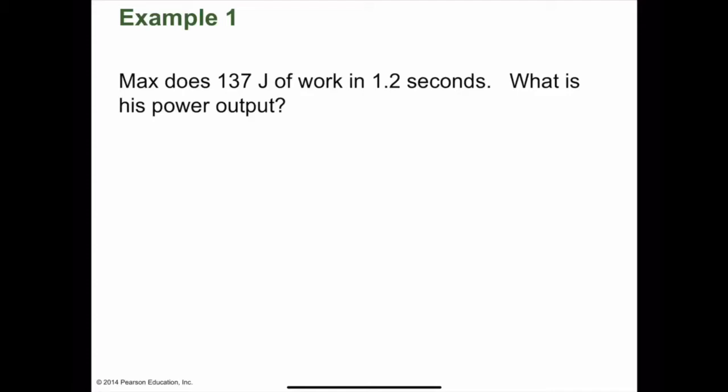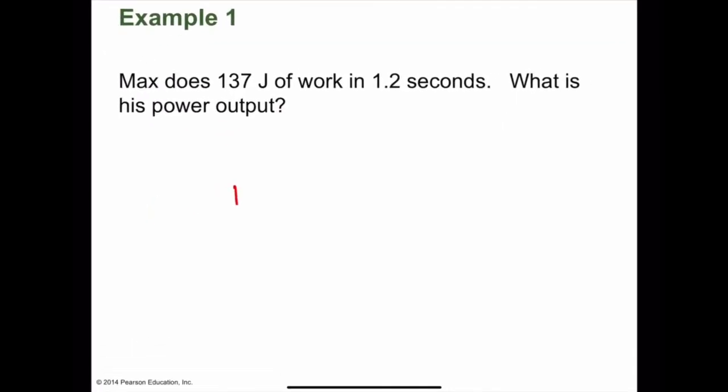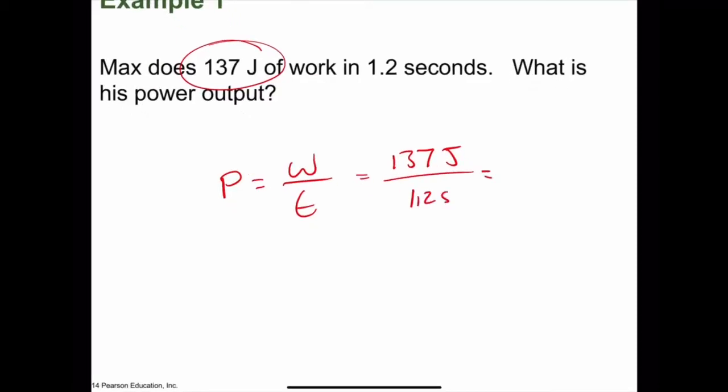This one is about as straightforward a problem as you're ever going to run into. Power equals work divided by time. The work is 137 joules, so I have 137 joules divided by time of 1.2 seconds. Take my trusty calculator here. Take 137 divided by 1.2, and I end up with 114 watts.